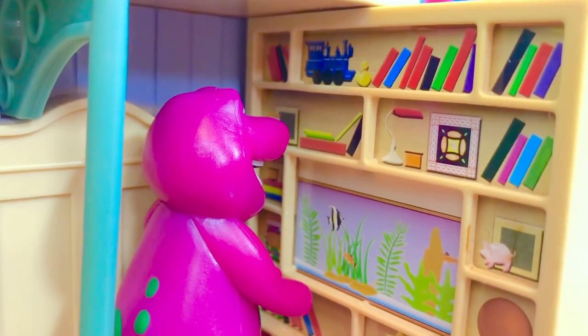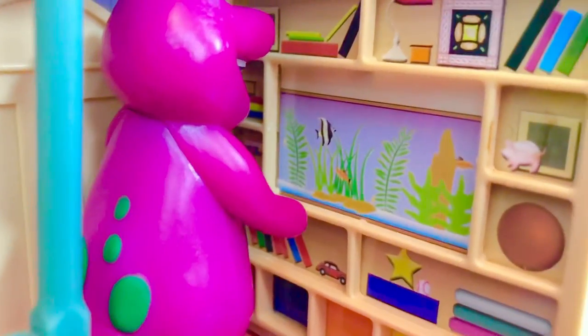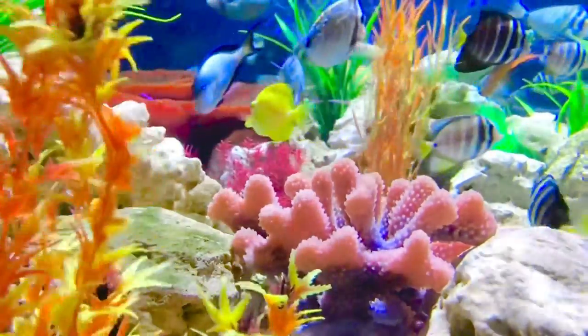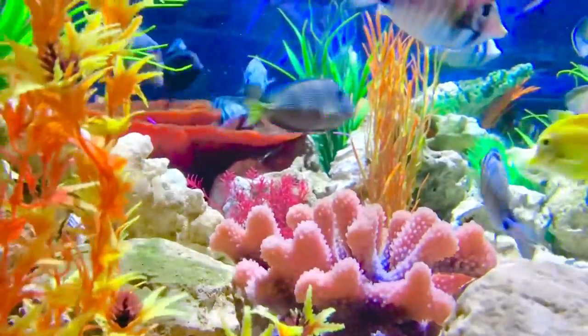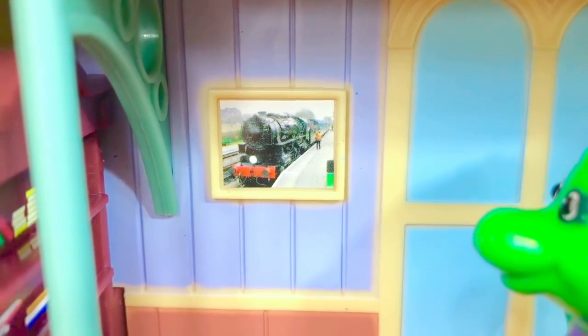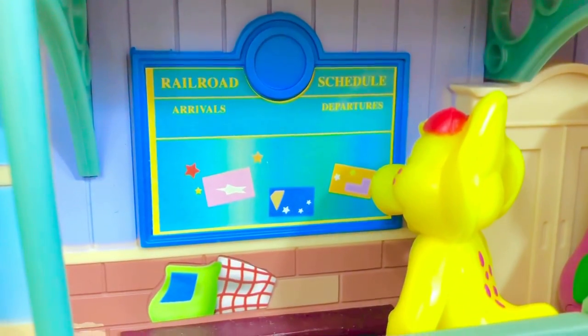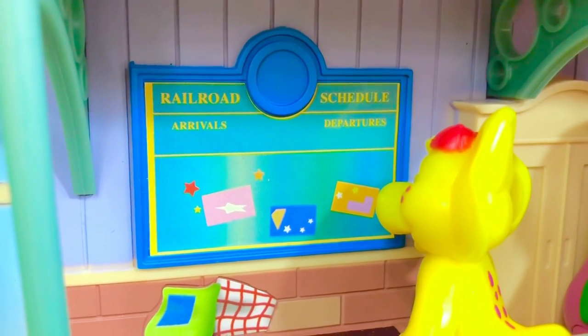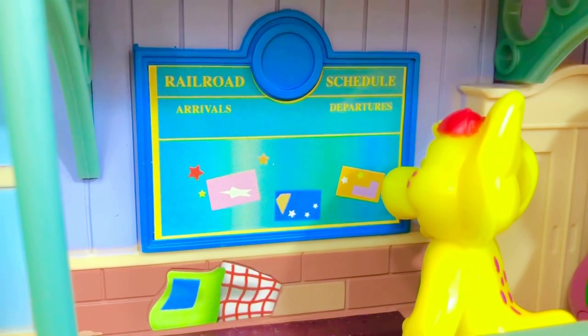Oh, look at all the books and toys at the train station. And there's even a fish tank. What kind of fish do you see, Barney? There are pictures on the wall for Baby Bop to look at. Look at that big train engine. BJ looks at the board and it tells the times of the arrivals and the departures. I think their train is about to arrive.